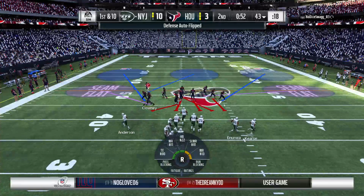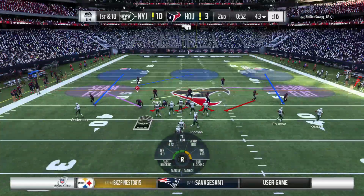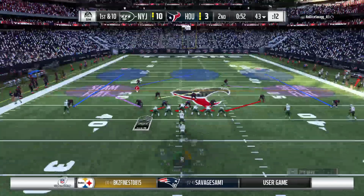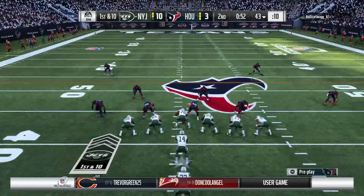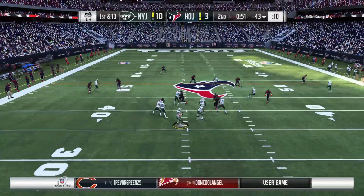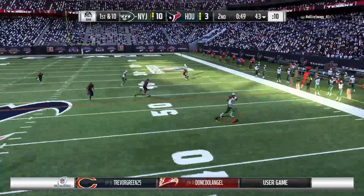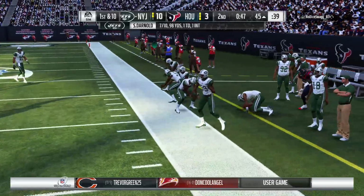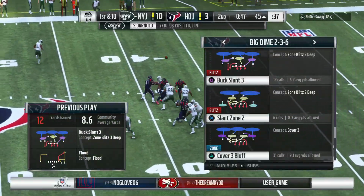Good starting position for the Jets as they come up 1st and 10. Darnold from the gun. Enunwa's got it, complete. Nice way to start the drive, a gain of 12 and a first down.